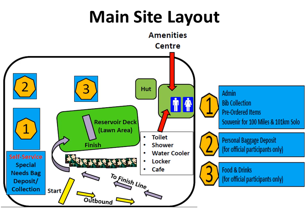Now, there are some changes to the special needs bag this year. You might realize on the screen it's stated as self-service. I'll come to this more later, but I just want you to put a note at the back of your head for that, okay?